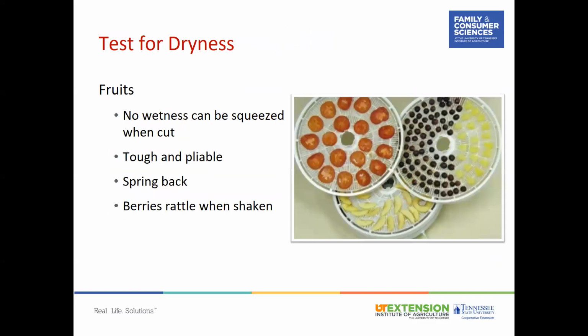So let's talk about testing for dryness. You can tell fruits are dry when there is no wetness that can be squeezed from a piece when cut and when it is tough and pliable. Try squeezing the fruit. It should spring back without sticking. Berries should rattle when shaken. You need to watch closely towards the end of the drying time and test them frequently after cooling them to room temperature.